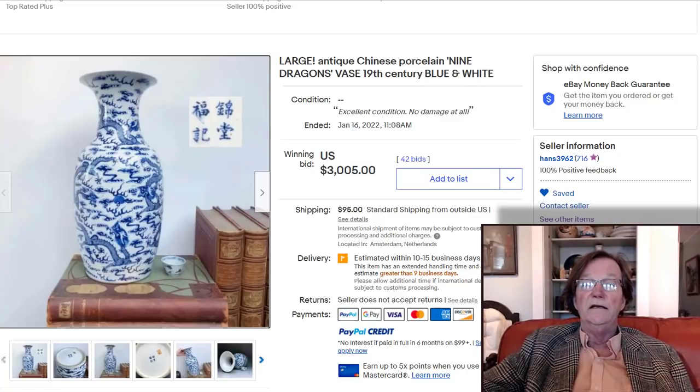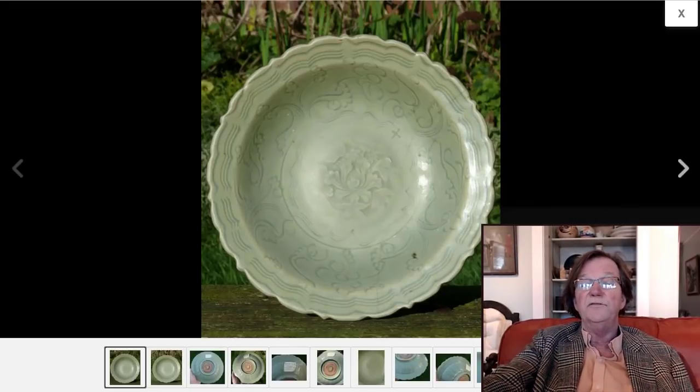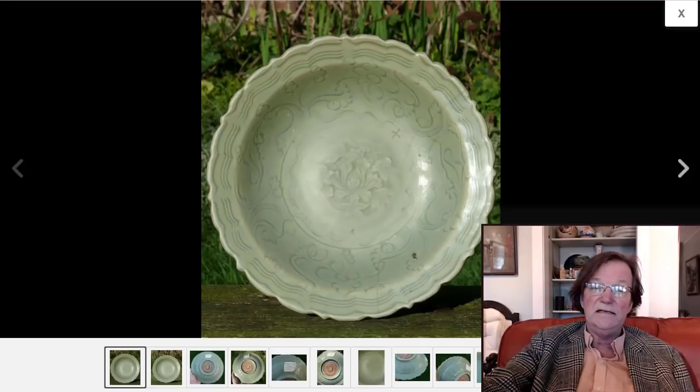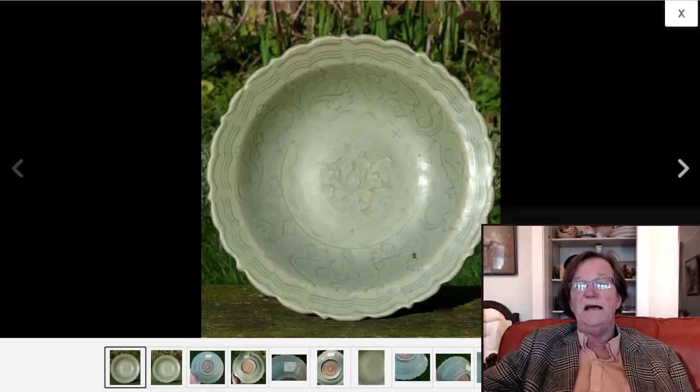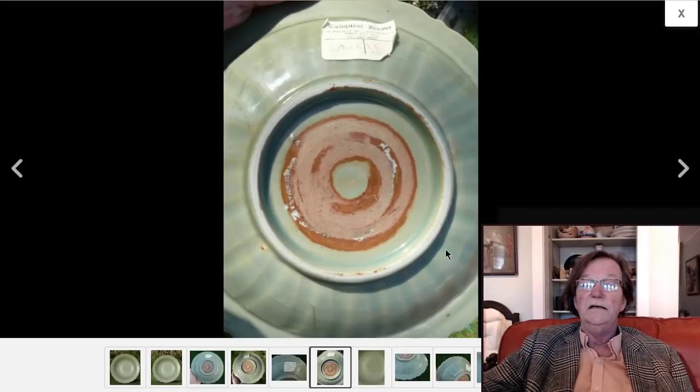And over to this, the Ming shaped rim barber, they call them barbed rim bowls. Ming Dynasty, probably early 1500s, judging by the style of it. Has a nice lotus, a nice peony blossom in the center, nicely done around the outside, nicely carved, nicely shaped rim on it. The bottom of it looks pretty good.